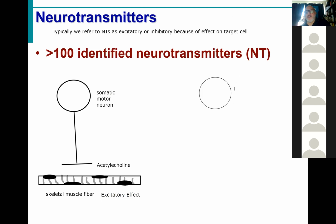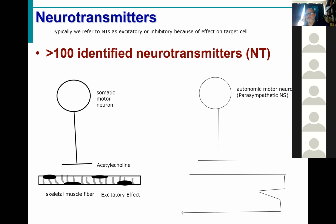It turns out some of our autonomic motor neurons, specifically the ones of the parasympathetic nervous system, as we know, being part of the autonomic nervous system, they talk to things like some branching cells. These branching cells, as it turns out, also tend to have stripes on them, and one big centrally located nucleus.